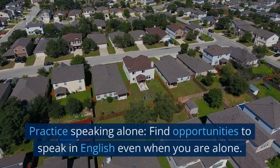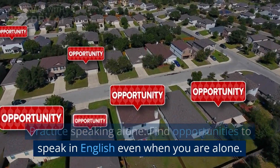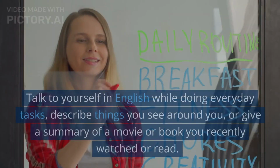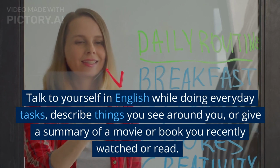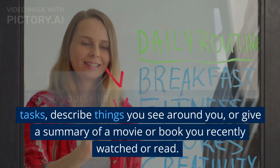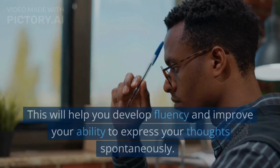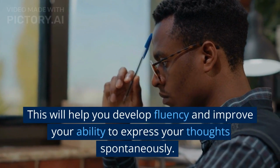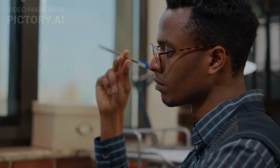13. Practice speaking alone. Find opportunities to speak in English even when you are alone. Talk to yourself in English while doing everyday tasks, describe things you see around you, or give a summary of a movie or book you recently watched or read. This will help you develop fluency and improve your ability to express your thoughts spontaneously.